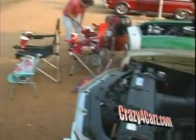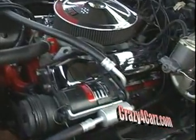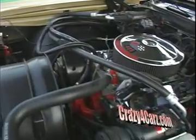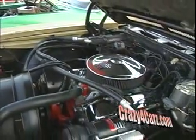It's a 1970 Monte Carlo 400. It was called a 400 that year. It's actually a 402 big block. It's a factory 4-speed car. There were less than 500 of them made that year. And I've had this one since I was 17 years old.